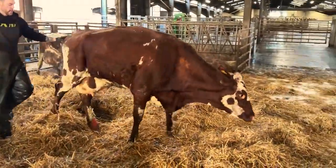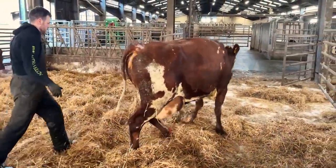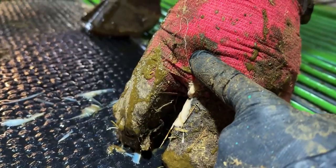The person in charge of this cow has been looking after her for the past few weeks, but as you can see, he hasn't made much progress.